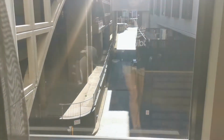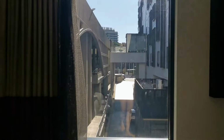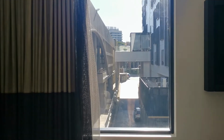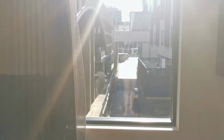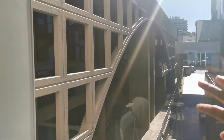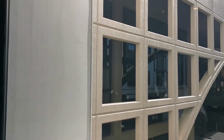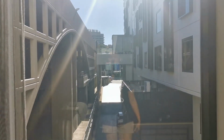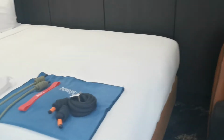I'll just shut the window, or anyway, I'll give you a peek of what I can see from the window. I'm not sure if all rooms are like the one we're in. Well, you can't open the window because it's just plain glass, and then you've got a blind and then a blackout curtain. But I'm really glad to be able to get some sun, and I've got a view. A street view. Okay, so I'm closing the blind so you can see my exercise equipment.